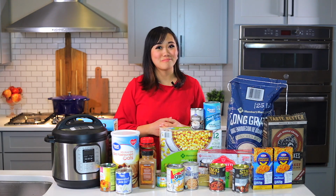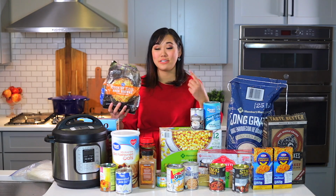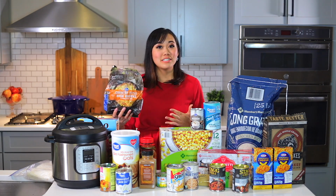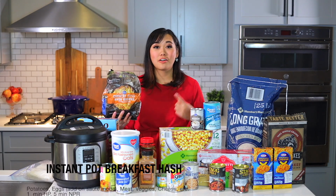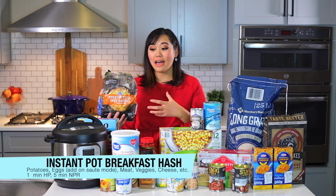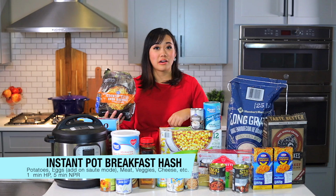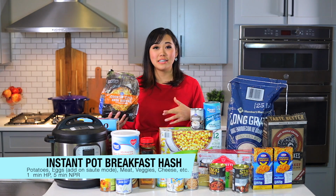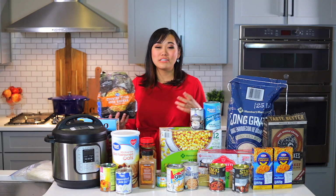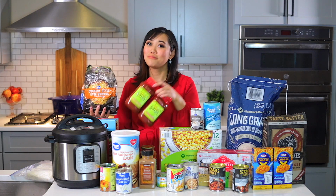using your food storage. Next up, you can make some really easy and delicious breakfast burritos using either frozen, dried, or freeze-dried potatoes. Just add the potatoes to your Instant Pot and cook 1 minute on high pressure with the appropriate amount of water. And then after the potatoes are done cooking, you can put it on saute mode, add some scrambled eggs, some meat, some cheese, and then just mix that up, and you can eat it as is, or you can spoon that into a tortilla, wrap it up with some cheese, and eat it with your salsa.